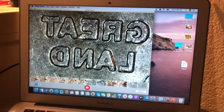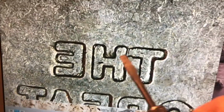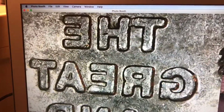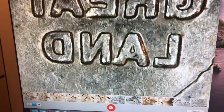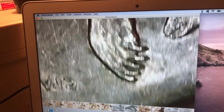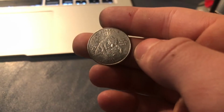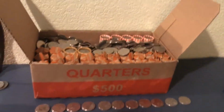Roll 45, we're gonna have a Great Land error. Starting up here, the T is touching the H. Go down here. There's some extra stuff on the E, but it's not as great. And the A is touching the N. There's also some forming on the L, and I already checked the claw, there's no doubling. But pretty cool. I think it's got a couple scuff marks on it, and it's a little dirty, but still a cool coin. All right, let's keep hunting.